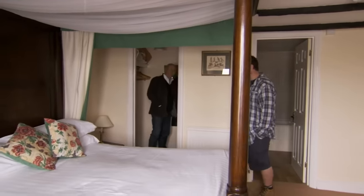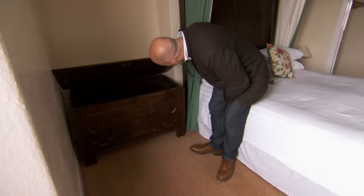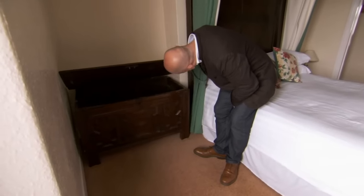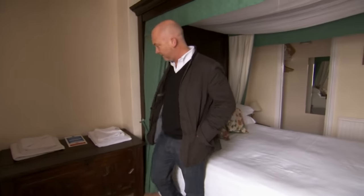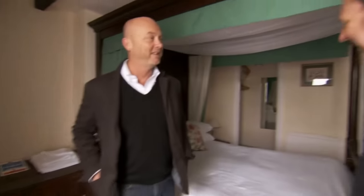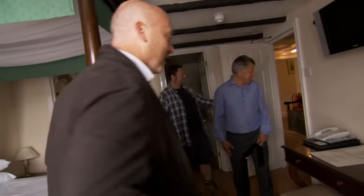You feeling the spirits rising in you? No. At least you've got one nice bit of old furniture. So you're supposed to be looking for ghosts, and you're looking at his old chest. Yeah. Dead people's stuff. The only sort of weird spirit in there was tea. All right, come on then, let's go. I'm not getting it.